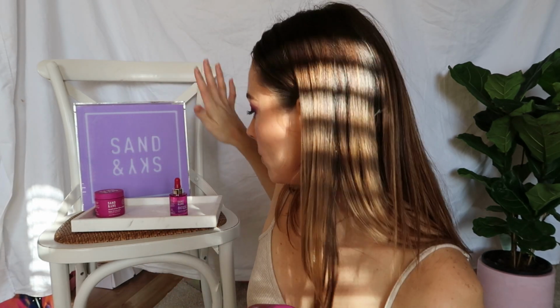So first we're going to address what it actually is. As I said before, it's called the Australian Emu Apple Enzyme Powder Polish. If you're not aware of Sand & Sky as a brand, they actually got famous off their Australian pink clay mask, which was a massive hit. And then I think they came out with an exfoliant that is also part of that range, and then they bit by bit brought these out.